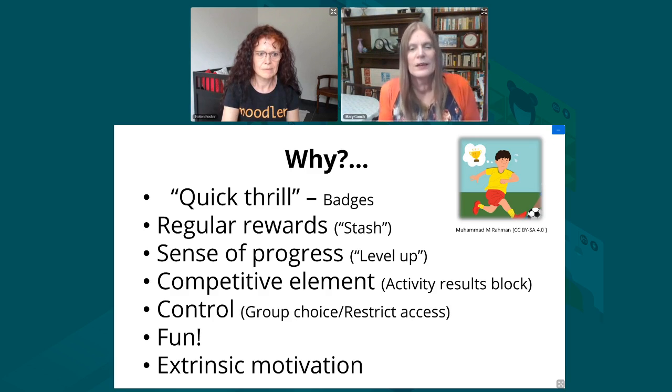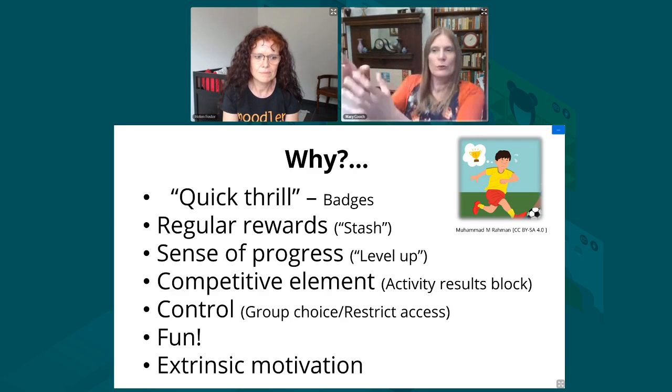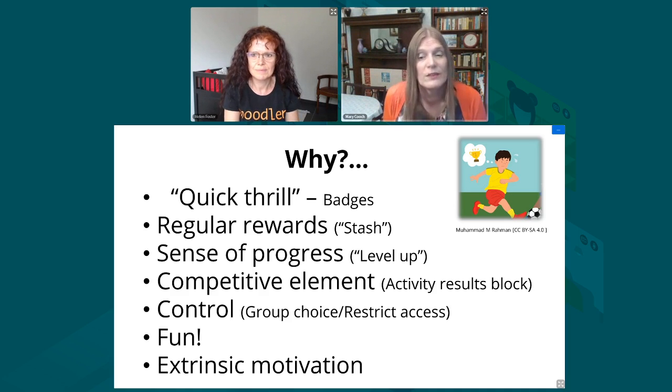Stash is that plugin that you see when you pick up a cup of coffee and then you can put it somewhere in a little bundle of treasure. That's used to maintain the interest. There is also, in terms of a sense of progress, a plugin called Level Up, which is available with Moodle for School, that allows you to see your progress in points.